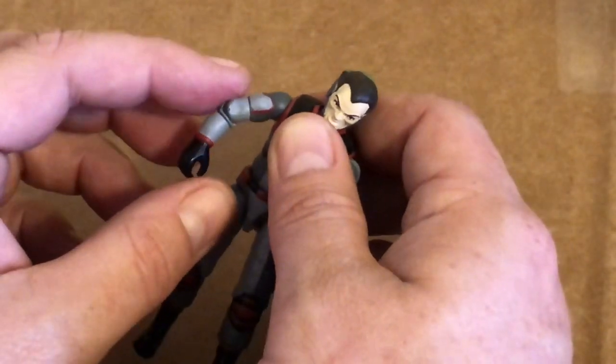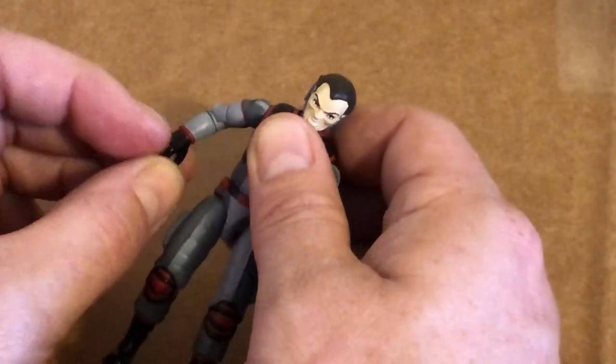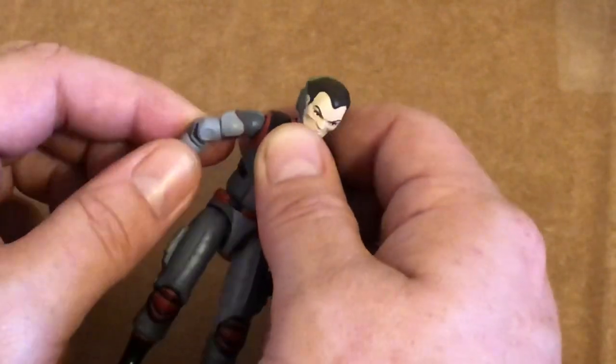You have the swivel arm, much like a G.I. Joe type figure.